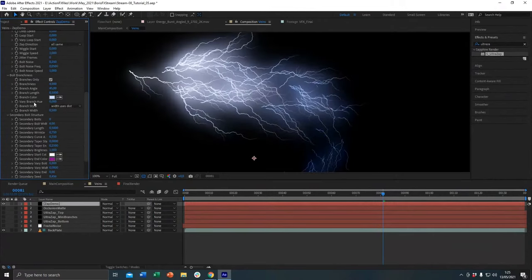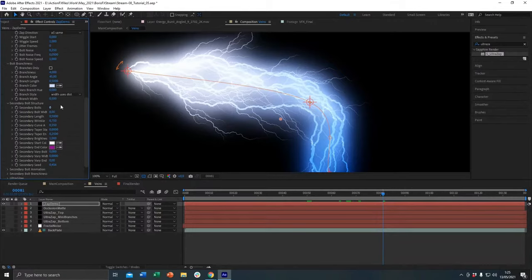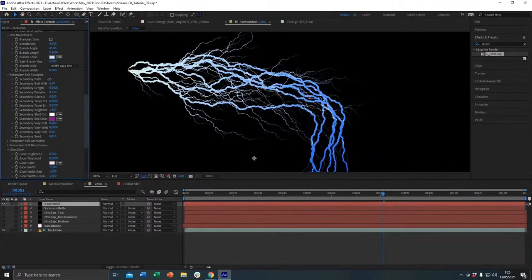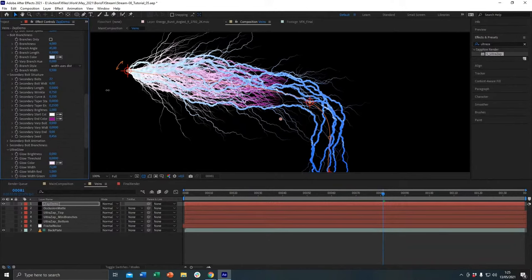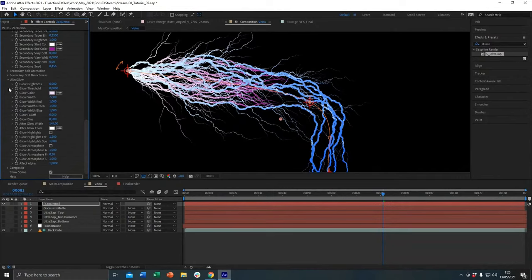And then you also have a secondary bolt, so I turn this on again. So we have this secondary bolt here, which is not really visible yet, but if we turn off the ultra glow, so if we turn off the brightness here, if we turn this on, we have a second bolt, and the second bolt can be a different color. So that's really cool. And then the second bolt also has branchiness and also has animation. That's really super cool.